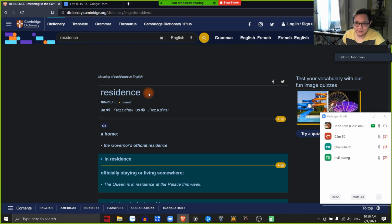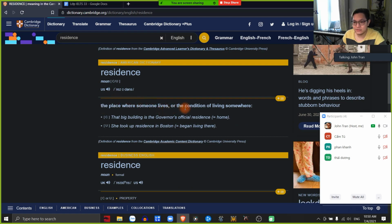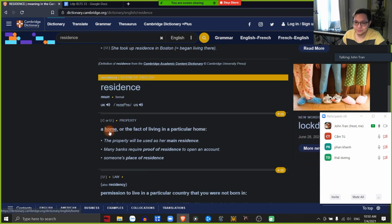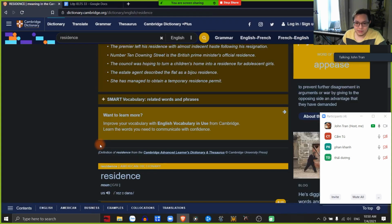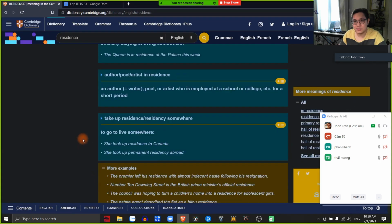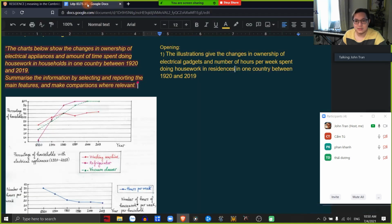It's a home. Okay, residence is a home, okay? And a place where someone lives or the condition of someone living somewhere. Một cái nơi mà để sống. A home. So basically, a residence, is it countable or uncountable? It depends on the context. So it's countable. Từ này đếm được nè. In one country. Okay, so I'll keep this one, okay?